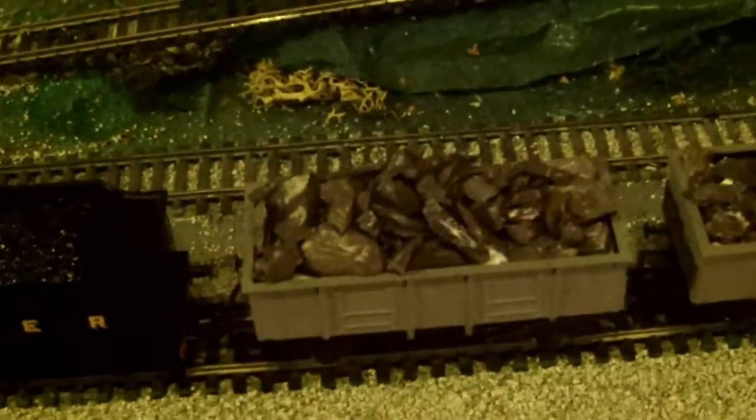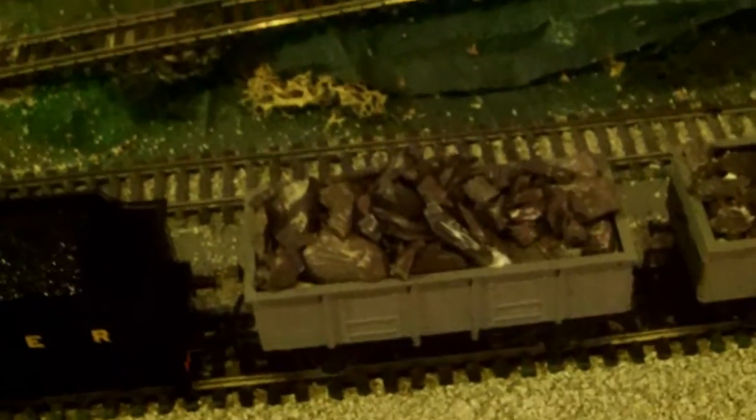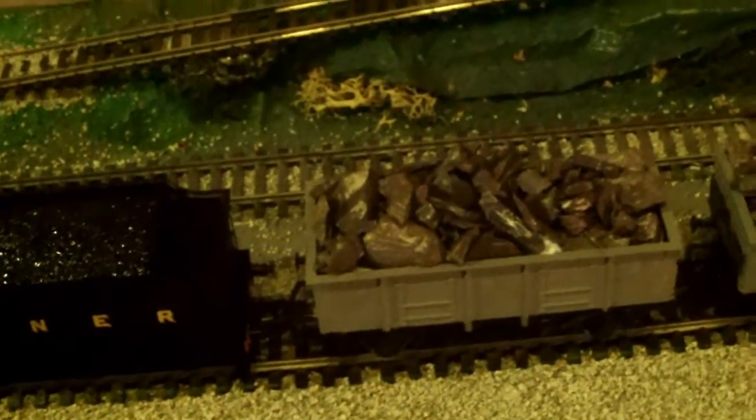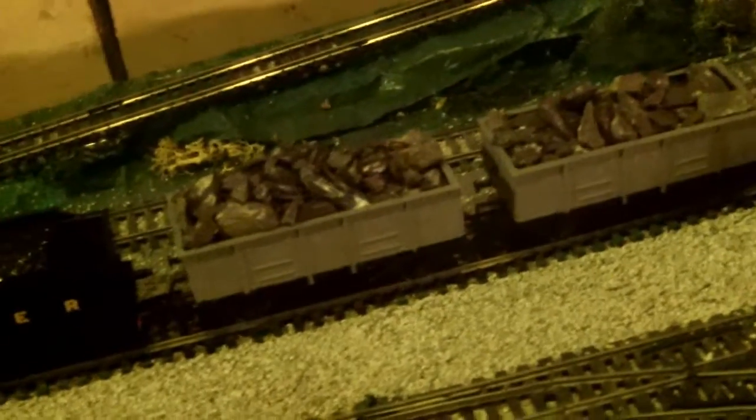Because before, it was just bits of slate broken up, glued into the wagons. So the wagons were heavy, and there was the chance that locomotives, should they go around bends, would struggle. And then there was the risk of straining the motors and burning them out, which I would not want to happen. So I decided to do it more professionally.